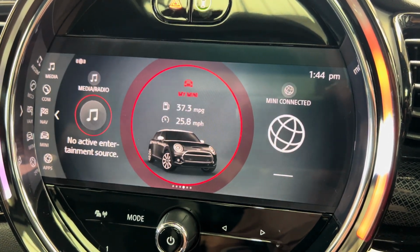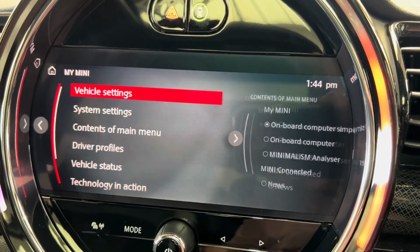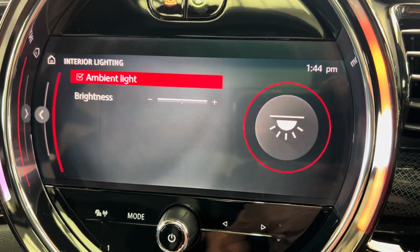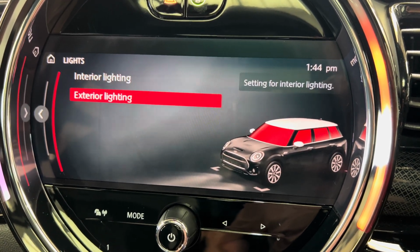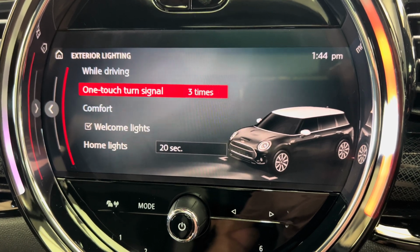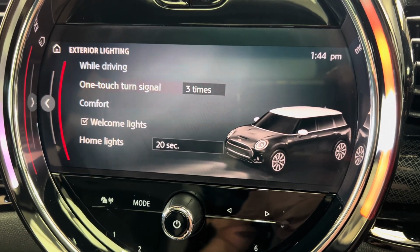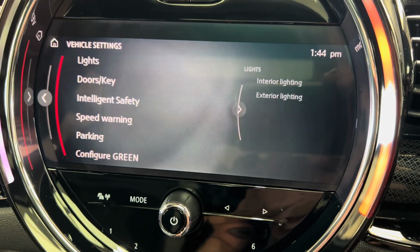And if we go back to it, this is all your settings in here. So you've got vehicle settings at the top, your lighting, interior lighting. If we go back, that one there, one touch for your turn signal, and then welcome lights, home lights. Come out of there, one more to come out.